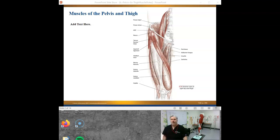Miss Yanez, of the 4 quad muscles, which one can create an anterior tilt of the pelvis? The rectus femoris. Yes, 100% true. Anterior tilt, which is a flexion of the pelvis, really a flexion of the hip. Of the 4 hamstring muscles, which one can create a posterior tilt of the pelvis? Not an easy question. It's okay. To give you a little help, which one can create an extension of the hip? Because an extension of the hip kind of creates a posterior tilt of the pelvis.